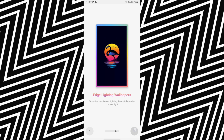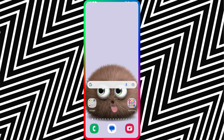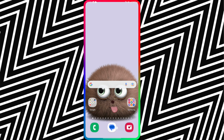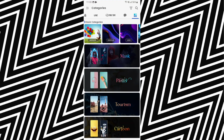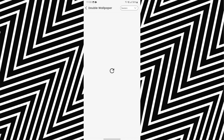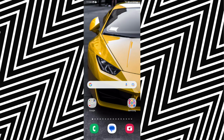Also, you can set edge lighting wallpaper. If you are confused about what this lighting wallpaper means, this is it. Look how it's animating and changing colors automatically. You can have these cool effects with the wallpaper using this app. This app gives us the ability to set similar looking wallpapers for both the home and lock screen with just a single tap. This app has more than 1 million downloads so far.